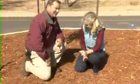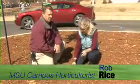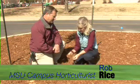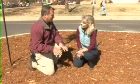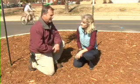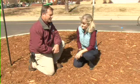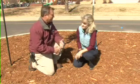Hey, Rob. I appreciate that. Yeah, here on our campus, we mainly just use two mulches. This shredded hardwood that you see, through the years, we've determined that it really is better on an initial planting because it tends to break down and improve the soil, we think, a little bit faster and maybe a little bit better than the pine straw. And we'll come back when this needs replenishing, and we'll replenish it with pine straw.